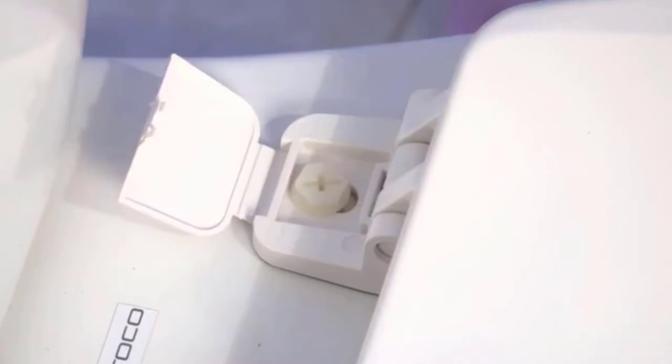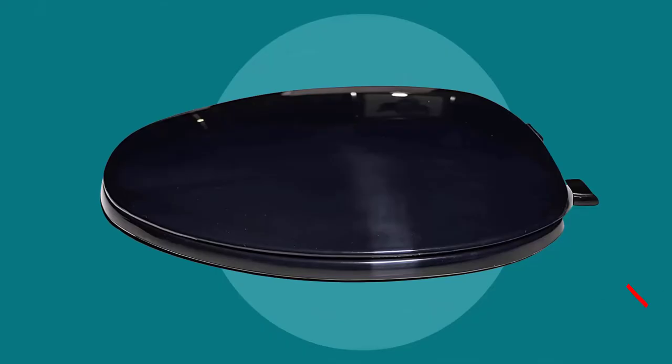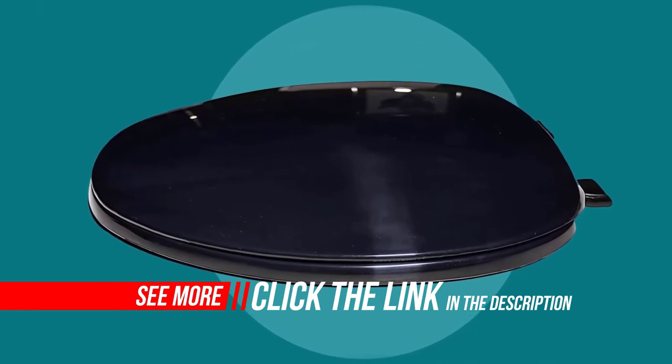Corrosion-free hardware. Weight tested up to 300 pounds. Toilet seats are available in a variety of colors to match your bowl and bathroom decor. Seats are easy to install with conventional tools, all hardware included. It is recommended toilet seats be cleaned with a damp cloth and mild soap.